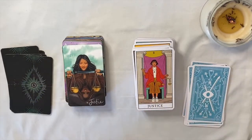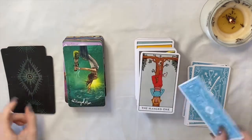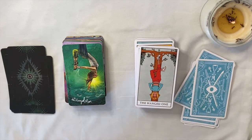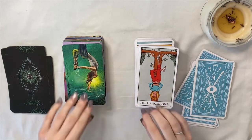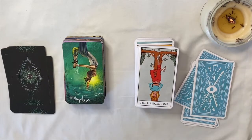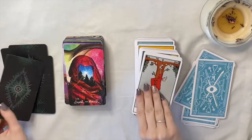Justice. The Hanged Man. Very classic Hanged Man. I really like this Hanged Man. This one's really fun. I have an aerial yoga swing actually in my house, so that one just has such a fun energy to me.